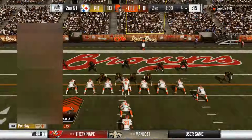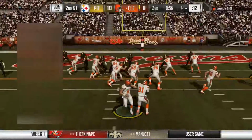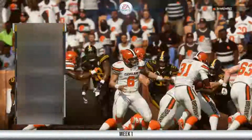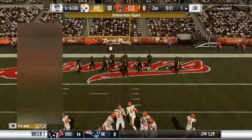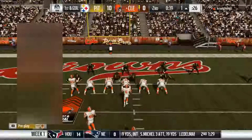Here we go. 3-19. 3-19. Handoff comes to Chubb, and he'll be brought down right on the edge of the goal line at about the 1-yard line. It's a 3-yard pickup, and that sets up a 1st and goal. Well, that was a unit that understood exactly where the first down marker was, handed it to their guy who could run it, created some space, and he got there. 1st and goal, and they got to be thinking a chance to get right back into this football game.